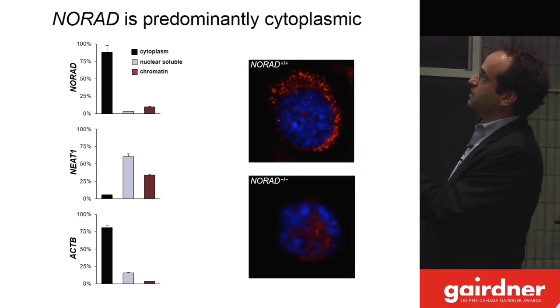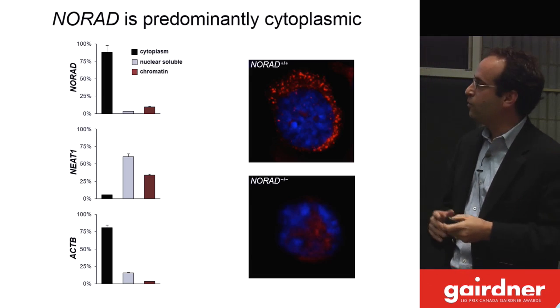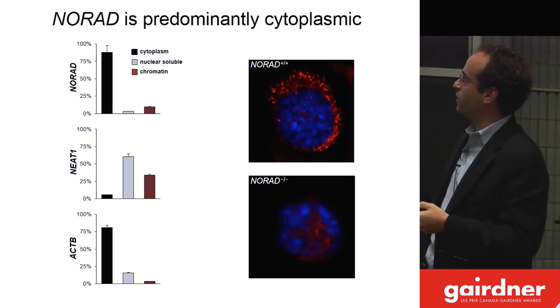You can see it over here. This is a qRT-PCR fractionation experiment. It's almost entirely detectable in the cytoplasm, as much as beta-actin messenger RNA. NEAT1 is a known nuclear lncRNA. And we see the same thing by single molecule RNA FISH. So this RNA is completely out in the cytoplasm, which was a bit of a surprise since it seems to be regulating the genome, but a very important clue.